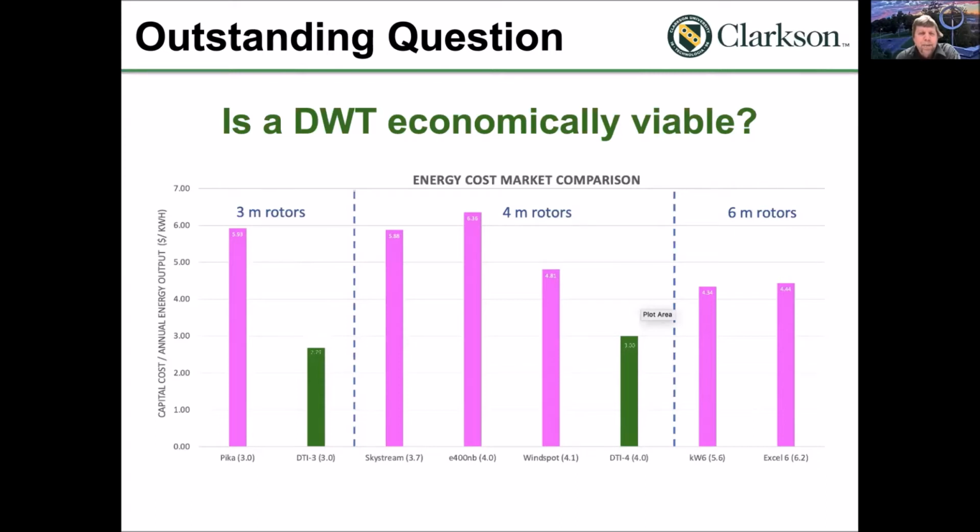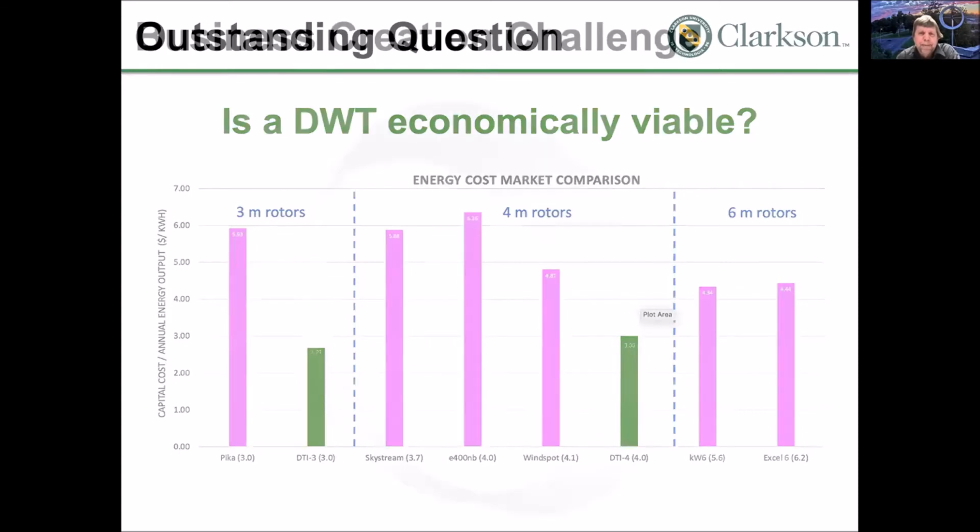Our mission wasn't just to make something commercial so we can sell wind turbines. Our mission really is driven by improving the quality of life of people on this planet. There's over 1 billion people that don't have electricity, and we can help that out. I think we can't just let the technology sit on the shelf. We have to get it out in the world. So we thought we would give this a try.